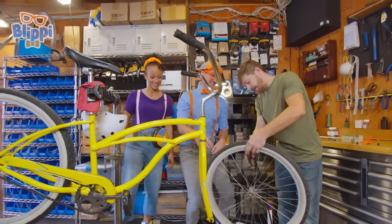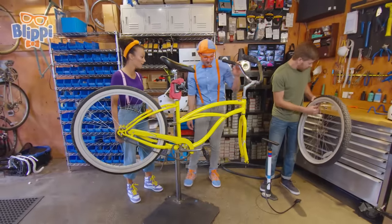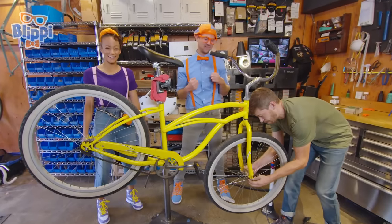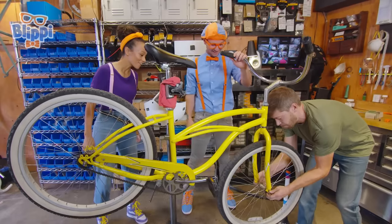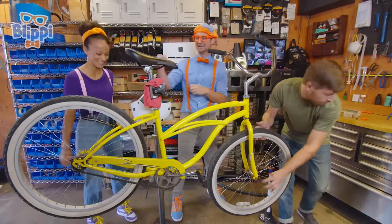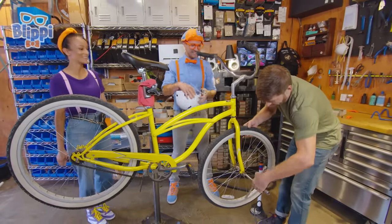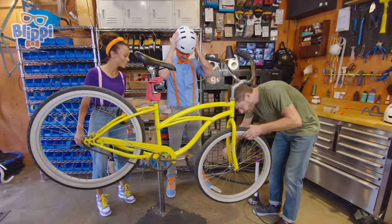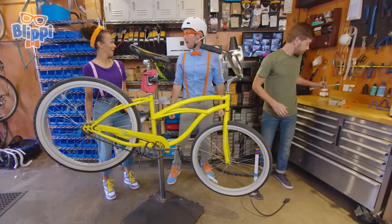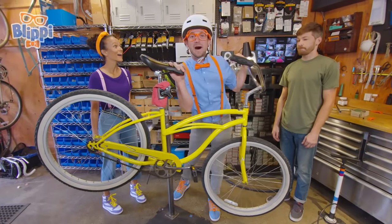So last but not least, you're going to reinstall this back onto the bicycle. Oh, so that you may continue your ride. Yay! I'm so excited to ride my bicycle again. There it goes. It is new. You are such a good mechanic, Dane. You did that so fast. And voila. Awesome. Thank you so much! Now I can ride my bike again!